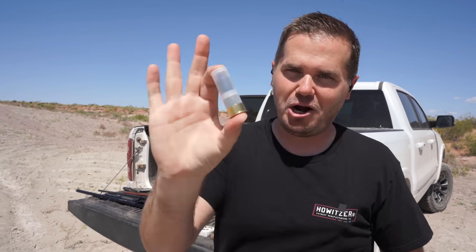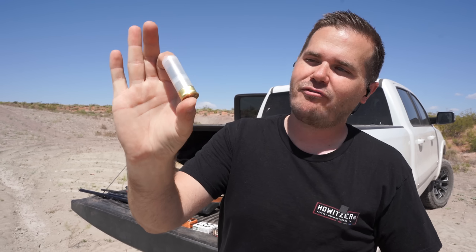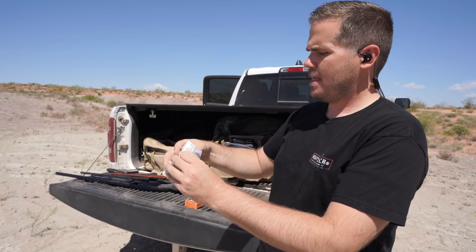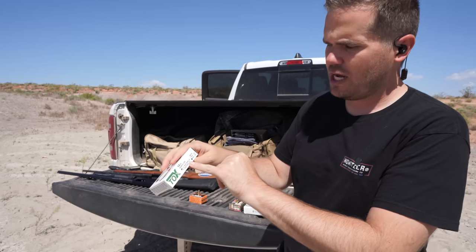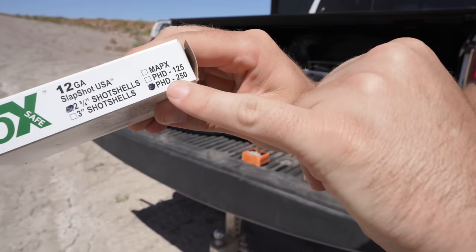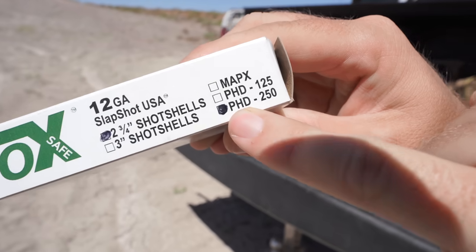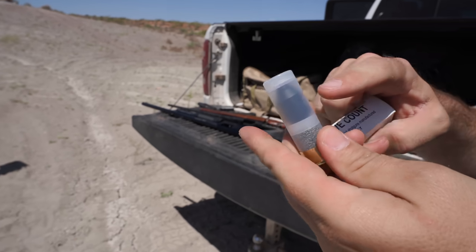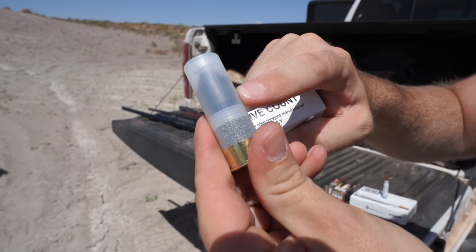So the goal is we're testing all this. We don't want to just see if it's cool. We want to see if it would actually take a place in my shooting. And our first contender is from Slapshot USA. This is the 2¾-inch shot shell. It's the PHD 250. PHD is for personal home defense. And so that is that plastic slug in there.